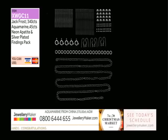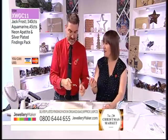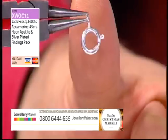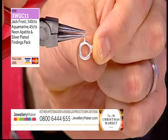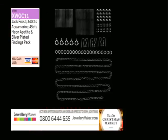And Mark, would you like to show your favourite clasp? He likes these, because they're chunky. Yeah, absolutely. So this is the bolt ring, of which you get 5 in your kit. Big ones, really substantial, really nice little lock mechanism as well. I think they're the 9mm, aren't they? They are, silver plated bolt rings, 9mm. So they'd take a weighty piece, wouldn't they?